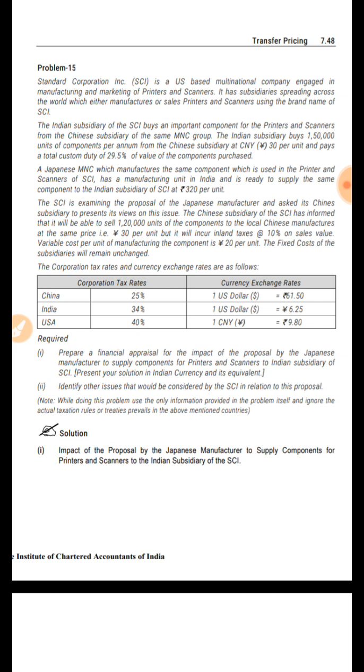Then the second question: identify other issues that would be considered by SCI in relation to this proposal. While doing this problem, use only the information provided in the problem itself and ignore the actual taxation rules or treaties applicable in the above mentioned countries. Obviously, nobody knows the treaties and all while doing this problem. Fine. The solution is, so, the question. I hope you all understood the question.